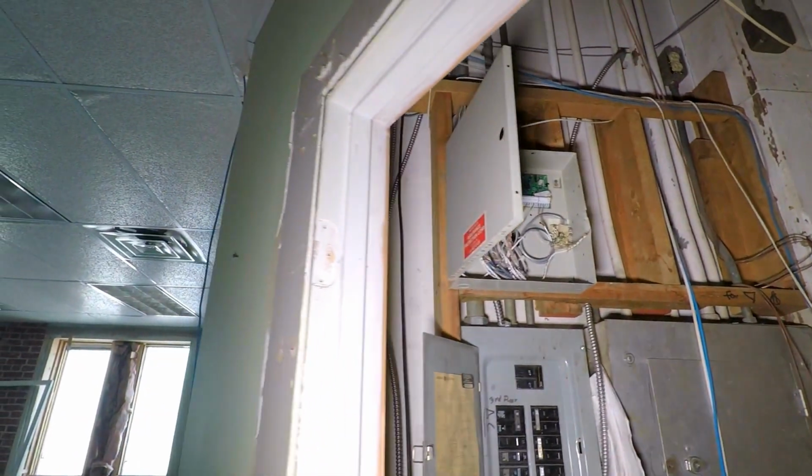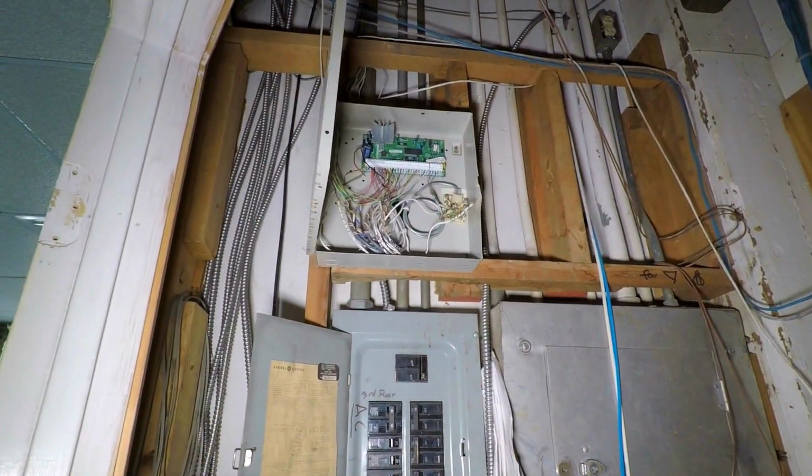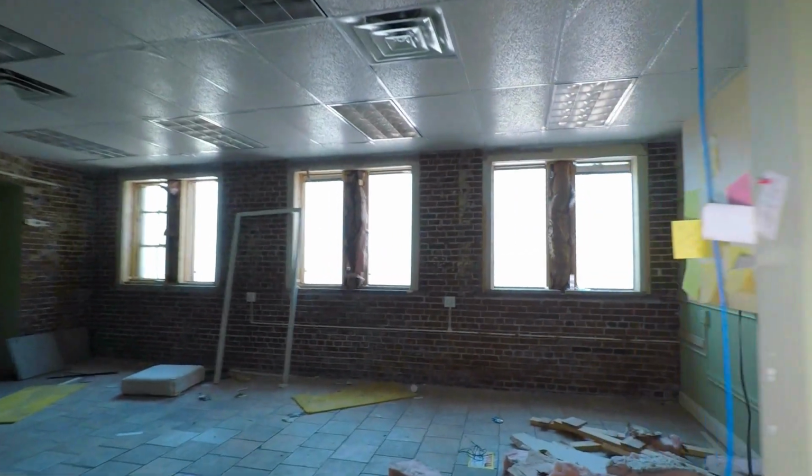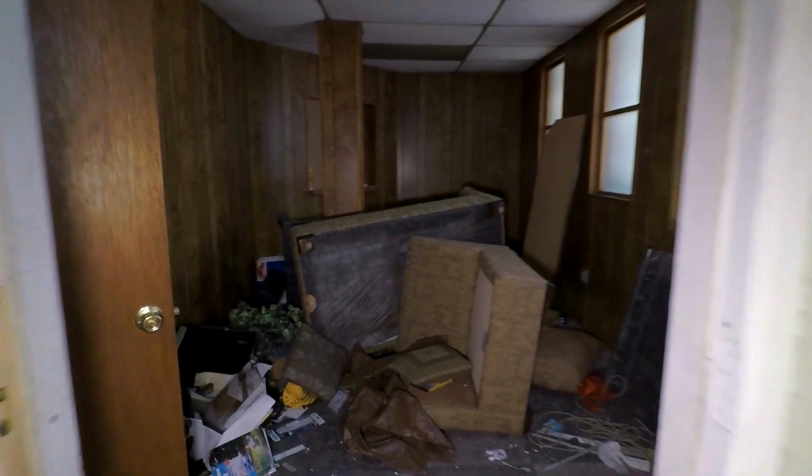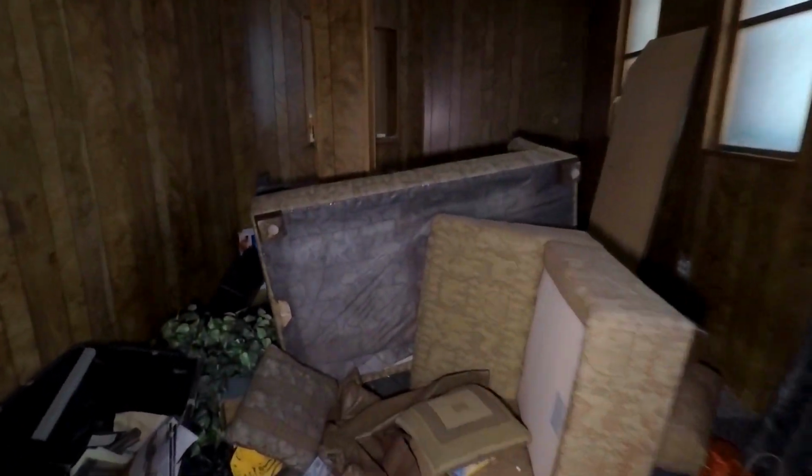This I was kind of curious about because we didn't really think we were going to be able to get in here, and I was just making sure all this stuff on the wall didn't work. These are some offices below.